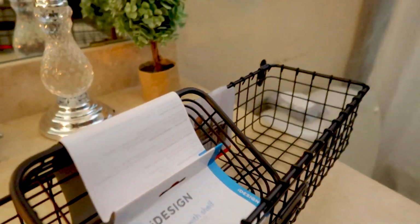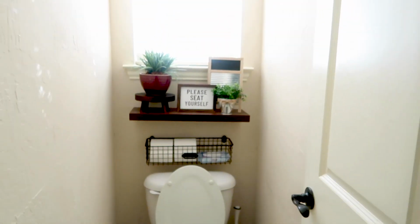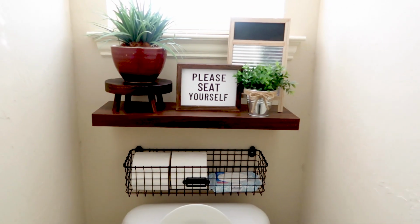So the toilet paper basket is going to go right here. Gonna love the way that looks. And the shelf toilet paper holder is going to go right here. So excited. We are loving this space. Absolutely love. And I think this is gonna be awesome right here.